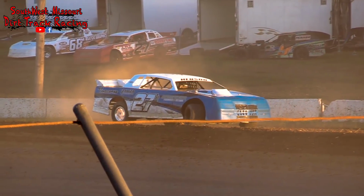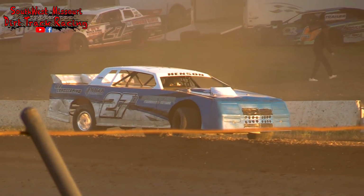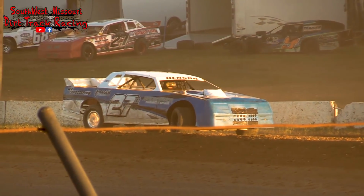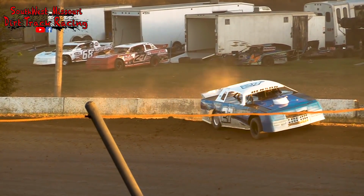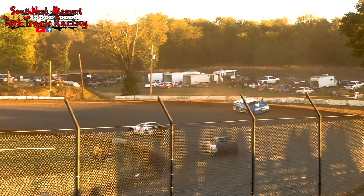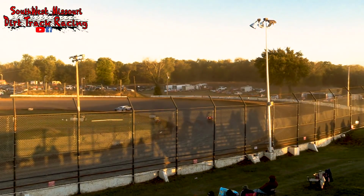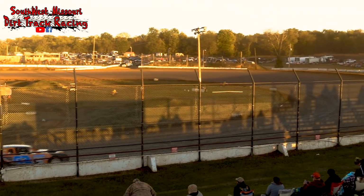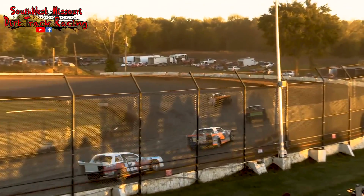Floyd way out in front. We've got a caution over here in turn number 2. It's going to be the number 27 car, and I believe that's Derek Henson, the number 27D. Kind of hard to see from here. He is going to the pit area.